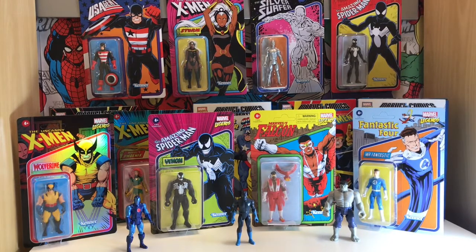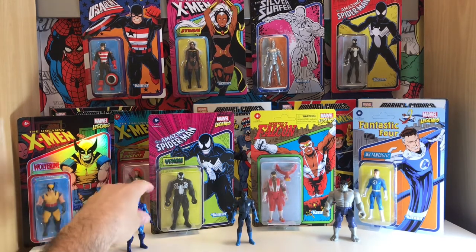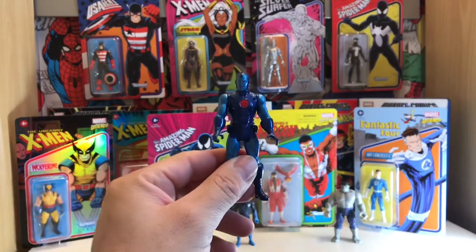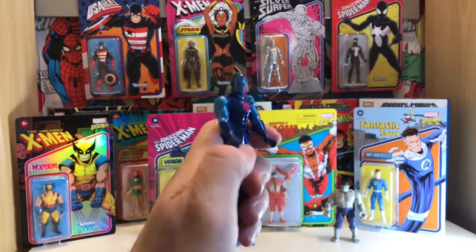I'm Paul, and look, I'm getting all giddy about the new 3.75 Marvel Legends retro figures. You know them, these very super cool little mint on card glorious figures which take me right back to my childhood. Here's a few out of the box ones, personal favourites of mine. Whoa, throw them everywhere. The Stealth Suit Iron Man, they're very cool.